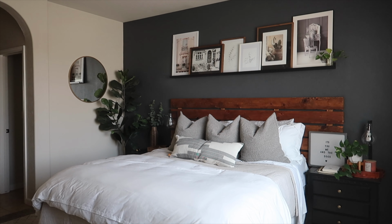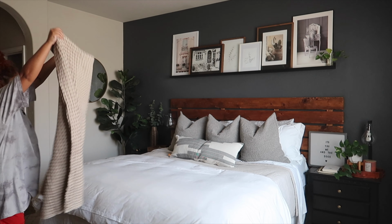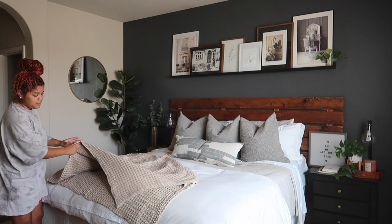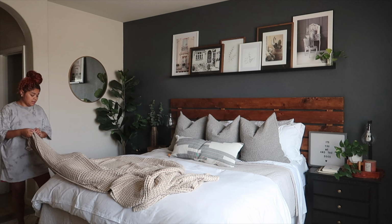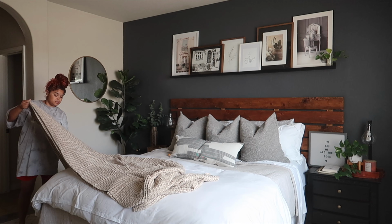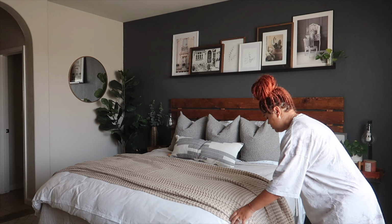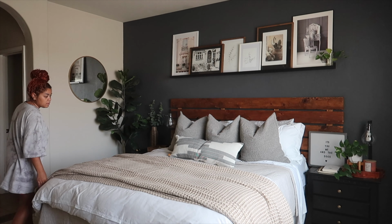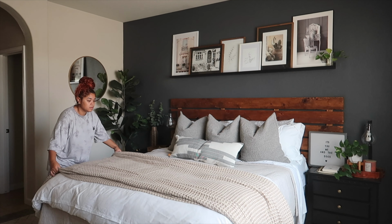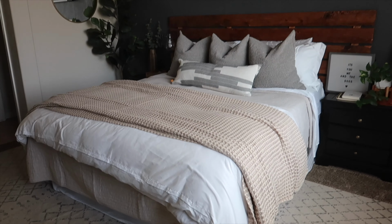You guys know how that goes if you are animal lovers. So this is the new one. And it's in California king size, so it will stretch. And that's it. I think it looks so good.